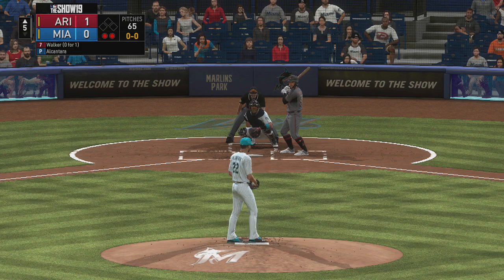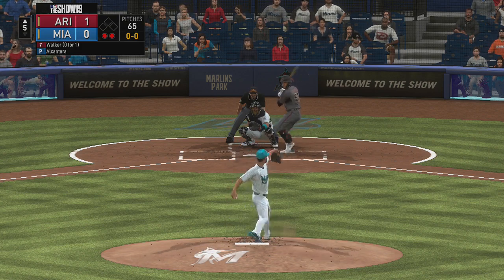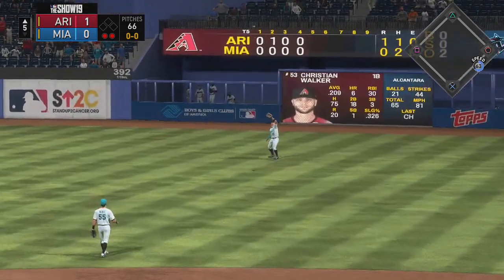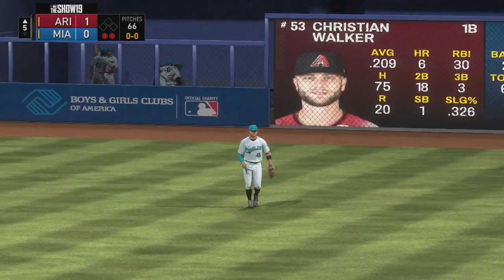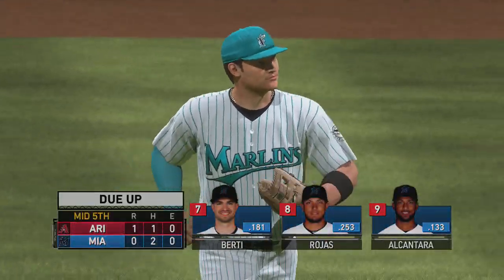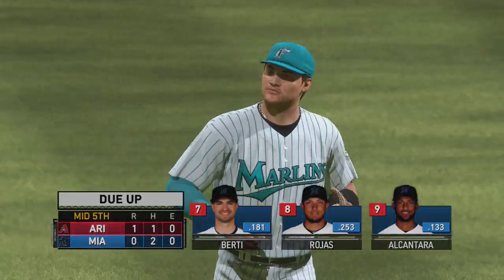Into the box now, Christian Walker. And on the first pitch, he hits it in the air to right. O'Brien is there. No trouble with this one, and the inning is over. So 1-2-3 go the Diamondbacks, but they hold a 1-0 lead.